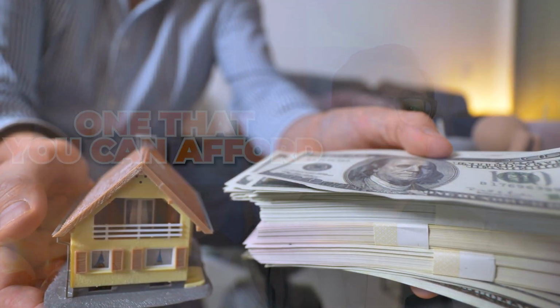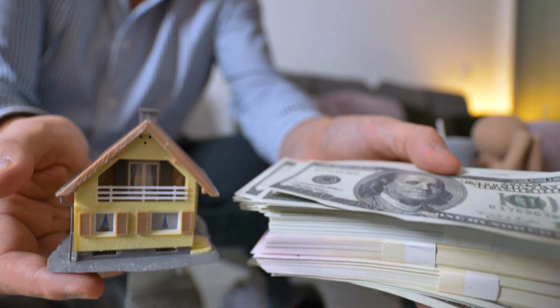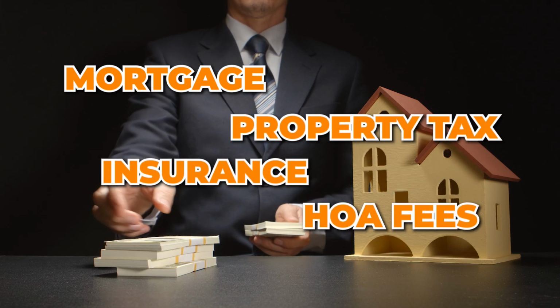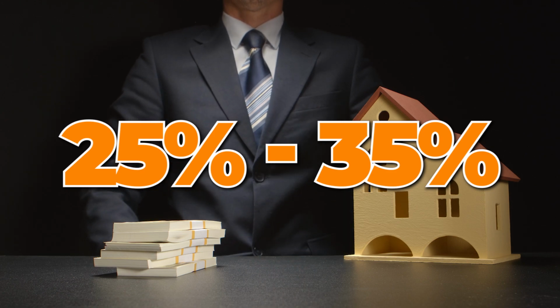So what does a realistic budget mean? Well, first, it's one that you can afford. When we talk about affordability and how much you should spend on your home, there are a lot of suggestions out there. Ultimately, you want to be comfortable with your monthly payment. It seems like a general range for your home expenses, which include your mortgage, property taxes, insurance, and HOA fees, should range from 25 to 35% of your monthly income.